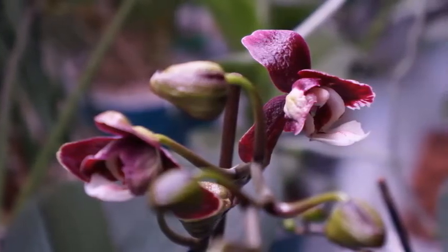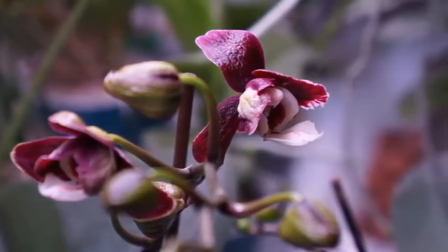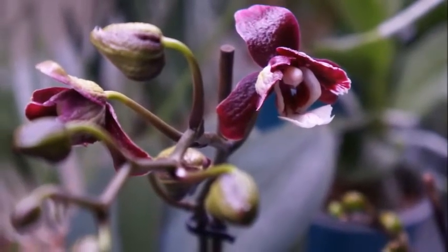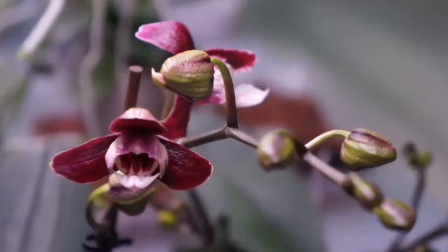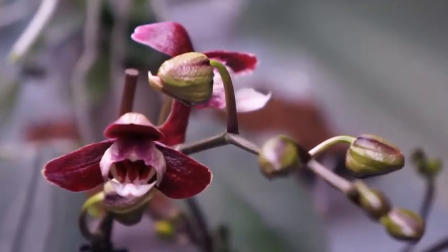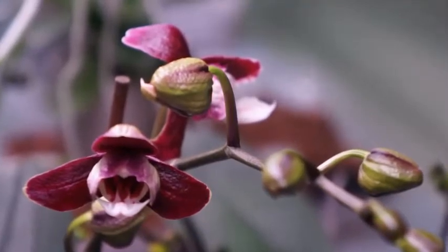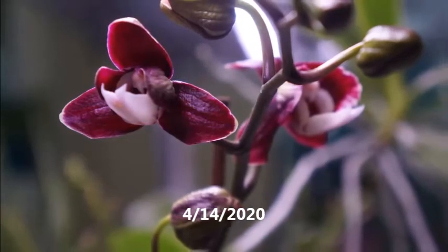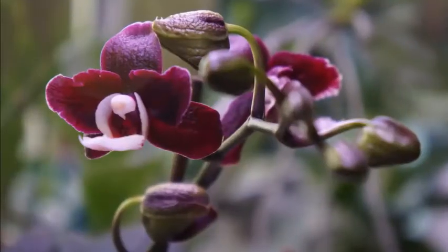And then when the flowers opened, they look curlier than I remember, because the Kaoda Twinkles that I've seen have pretty extended flowers. The flower petals and sepals are pretty flat and extended. But for this orchid anyway, this time around, their flowers are a little curly. I'm not sure if you can see that from the video here.